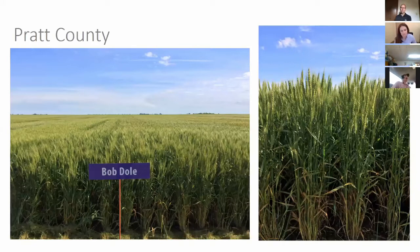Okay, so I guess the first variety that we have here in the lineup is Bob Dole. And Bob Dole is a variety that I think we need to be keeping an eye on, and probably have it on the short list, right? And there are several things that I like about Bob Dole. So, for example, if you look at maturity, Bob Dole is going to be on that medium early side of maturity, and that can help, especially whenever we have years that turn out to be pretty hot during grain fill. Those medium early or early varieties might escape some of that heat stress late in the growing season.